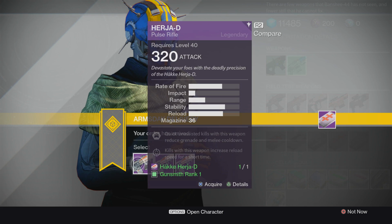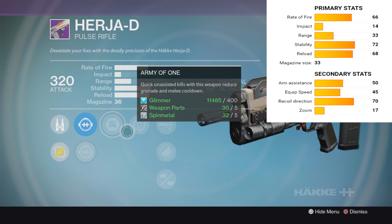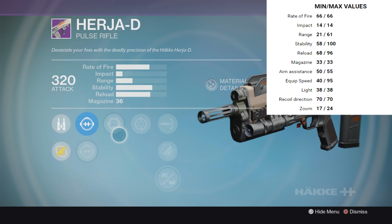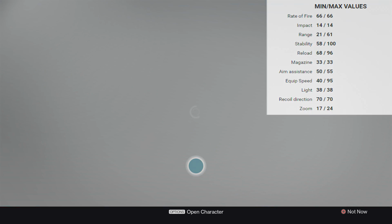Alright, next up we've got the Herja D Pulse Rifle. And for it, roll number 1 comes with Army of One, Feeding Frenzy, high caliber rounds, fitted stock, and injection mold. Very interesting there. It's going to have high stability with that injection mold. And Army of One's always a great perk, but you're really looking for something like counterbalance on this gun.